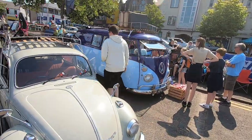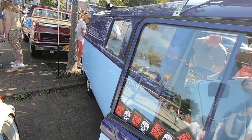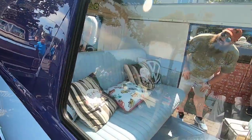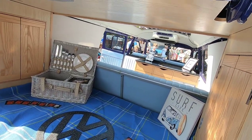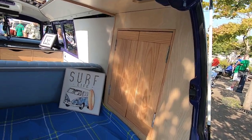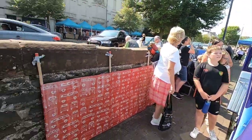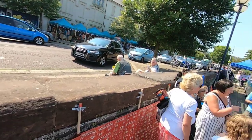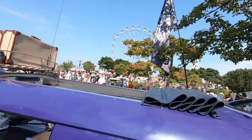Wow, look at that. So shiny, that's been washed really well, look at that. Wow. Oh, this one's got the boot open, so it does. Let's have a look at the boot. Surf life, not wrong there. Look at that, it's got built-in cupboards. Somewhere to lie down, sit, and I'm sure it all folds as well for sleeping and stuff. Big luggage at the top, they've even got vintage style luggage at the top. The whole roof comes down.